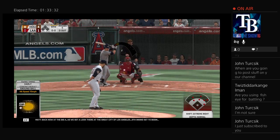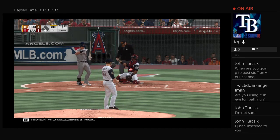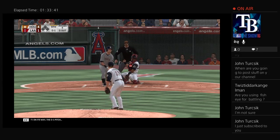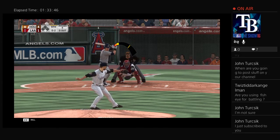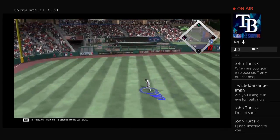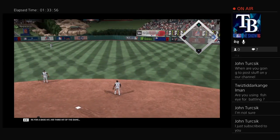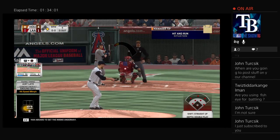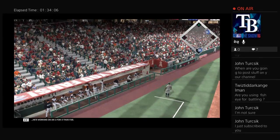Back now at the Big A as we get a look there at the great city of Los Angeles. 9th inning set to begin. Carlos Beltran. On its way, the 0-1 pitch. And this is going to be a foul ball. And he goes against the shift there as this is on the ground to the left side. And that's in there for a base hit, his 3rd hit of the game. So that puts the leadoff man aboard to get the inning underway. Next for the Astros, now batting, Josh Reddick. He's working on a 1 for 3 thus far.